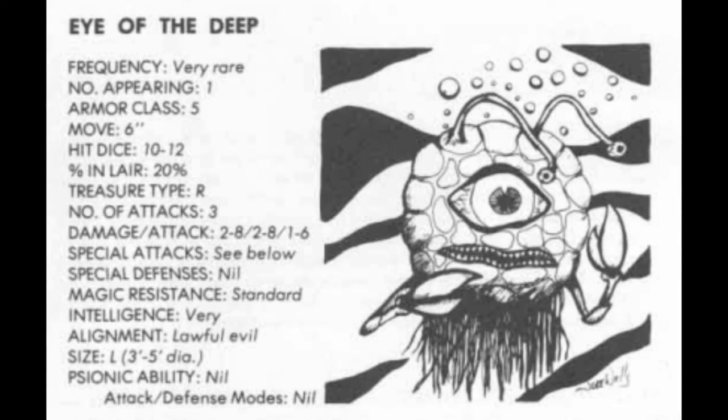Kind of like the Nixie, the Eye of the Deep is another redundant monster whose sole selling point is that it exists underwater. The entry says that it's possible this monster is related to the Beholder. Oh, really? You don't say. It's also possible that Megan Fox having 3 kids out of 3 all be trans might be a little unusual.